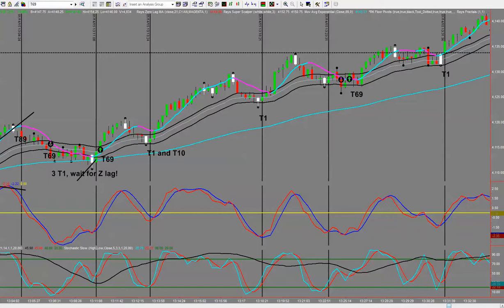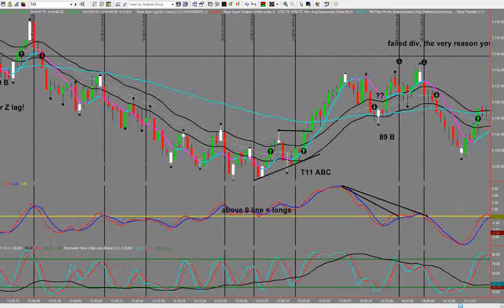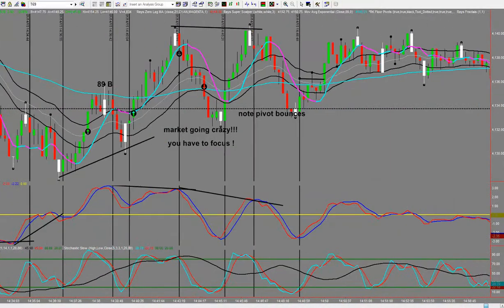Remember, your stop would have been 1 tick below here, 2 ticks if you want to be really conservative, closest swing low, and away it went. Now that would have saved you being stopped out here, because that fell down 3 ticks. You would have been stopped on that trade. Your zero lag once again saved you. Another T1, and away we went. Now we just kick butt all day.